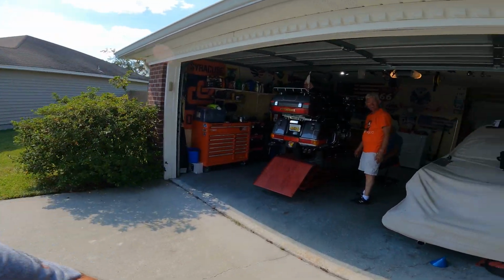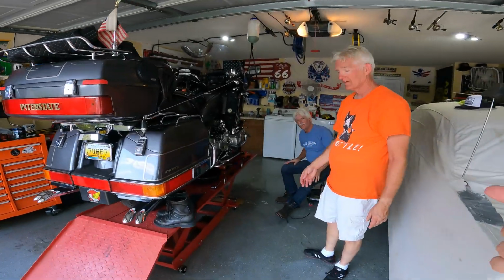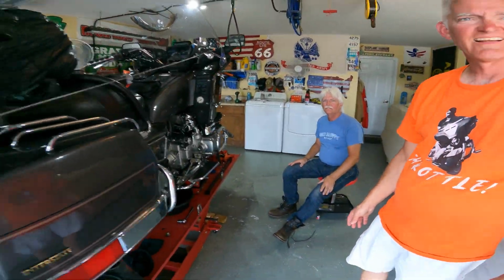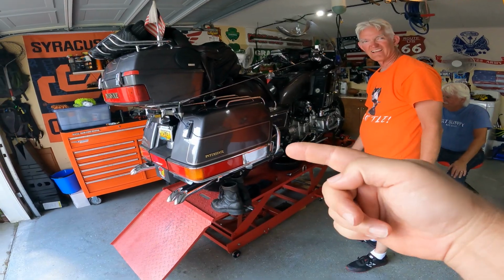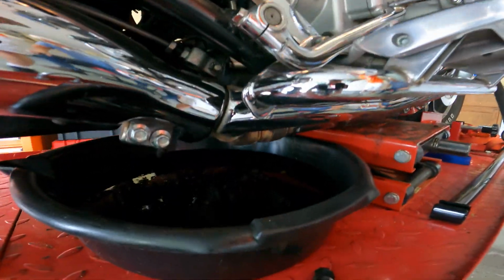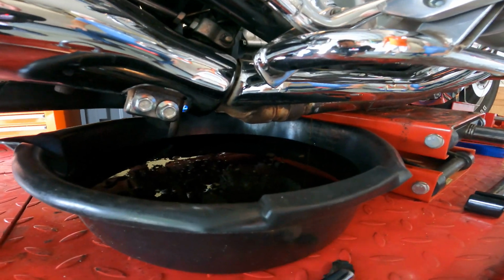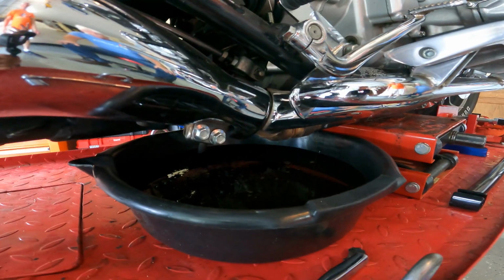All right, guys. So we got the bike here. We got it on the lift. These two gentlemen, what's your names? Gregg and Glenn. They were up with Robert Simmons doing the class, and Gregg pretty much smoked his clutch. That's right in here. So currently draining the engine oil. So it's a wet clutch, so it uses the same oil.